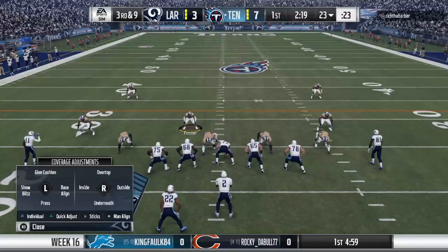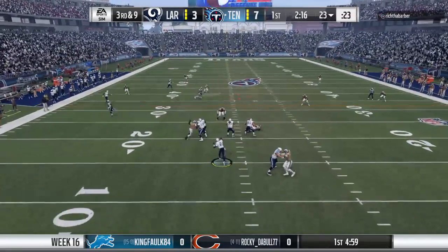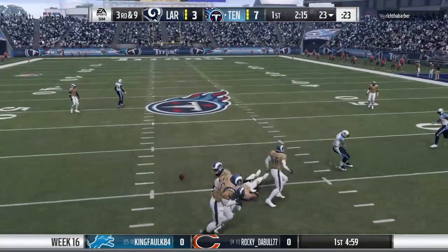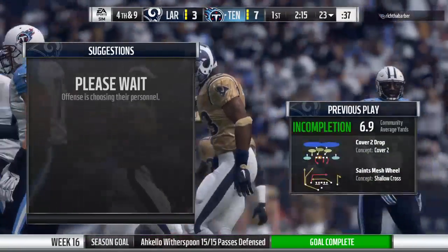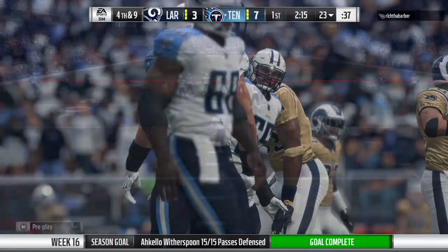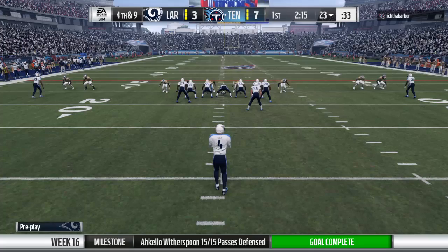All right, here we go. Now back to throw. And it falls incomplete after almost being intercepted. A pick there would have been great. The good news for the defense now, it's fourth down. So on fourth down, here's Sam Cook to punt it away.